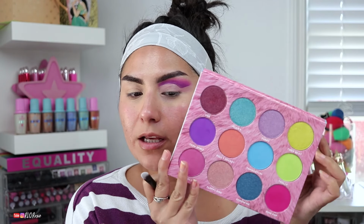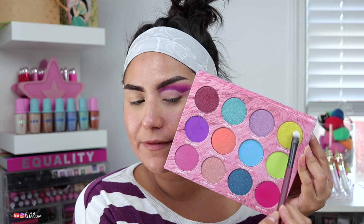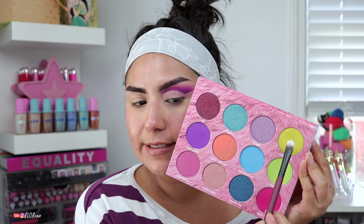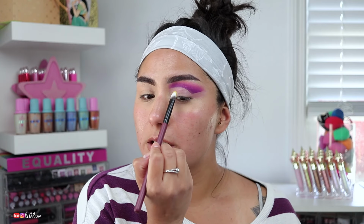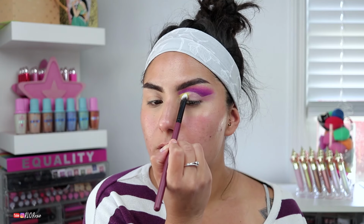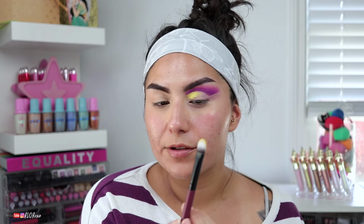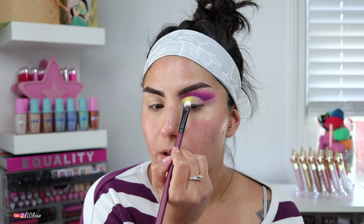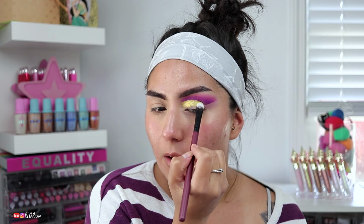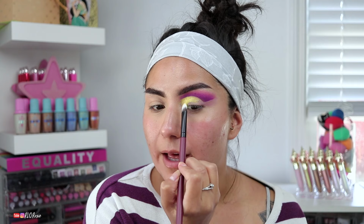Okay, so like I said, we're gonna go crazy colors. I want to go into Tiger Beat. I lived for Tiger Beat. I actually liked Tiger Beat a little bit more than I liked Teen Spirit for magazines. But we're gonna place this all over the lid. And you kind of want to follow the same shape your concealer followed. Since I'm going to do a wing, you don't want to go all the way down. You just want to follow the upward part of that half circle.